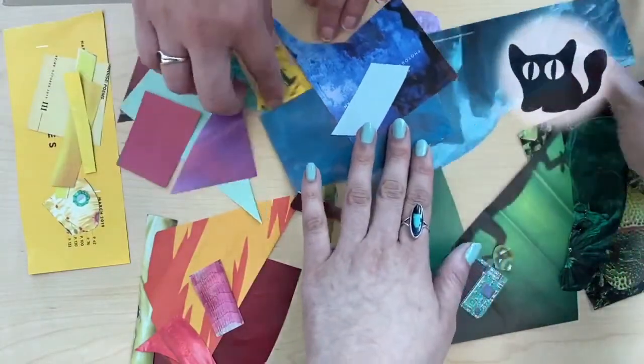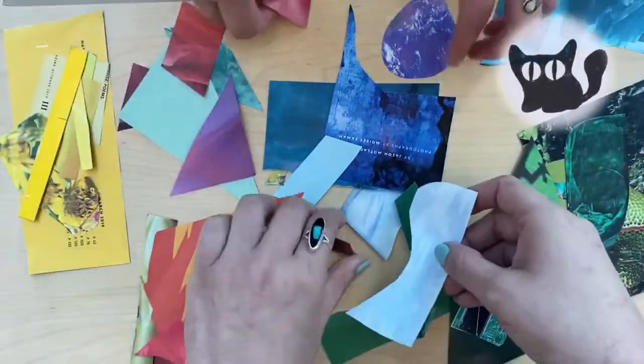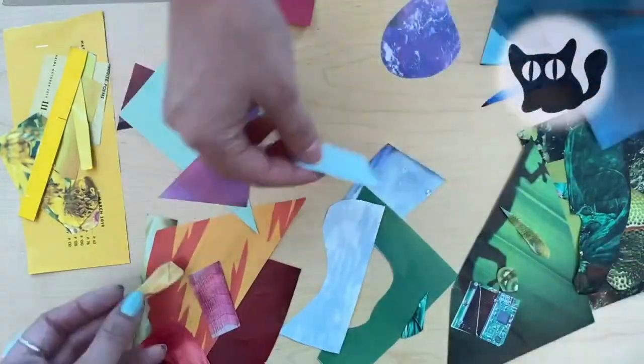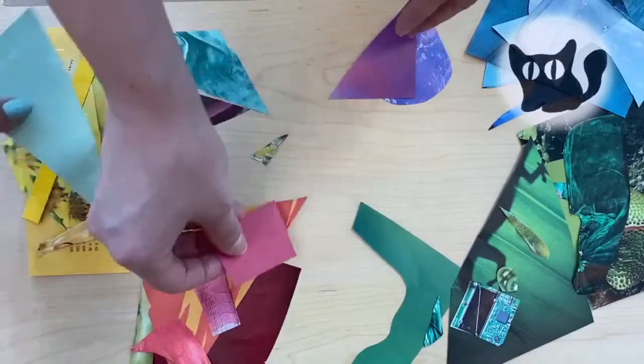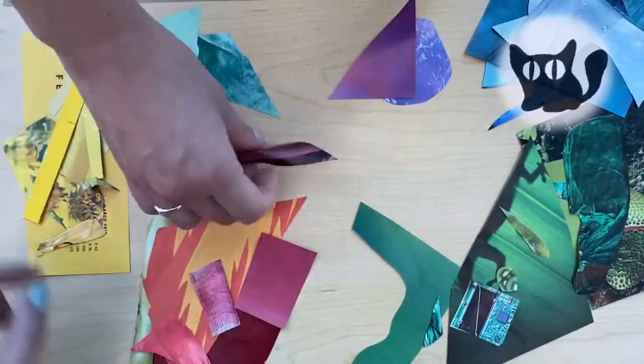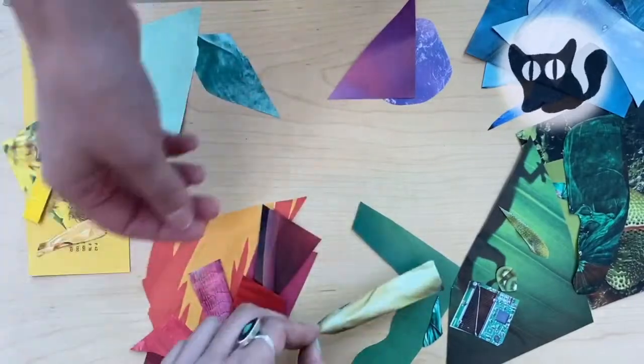As you do this, think to yourself, what do you notice about the colors? Are all the greens the same? Even though some of those are different, can we still call them green? What do you notice about the paper? Is it shiny? Is it matte? Do you like the way it feels in your hand?